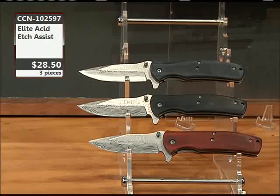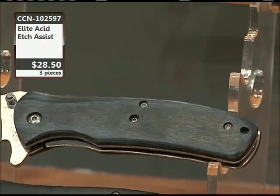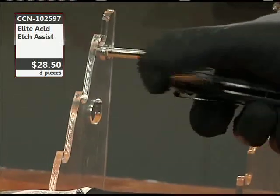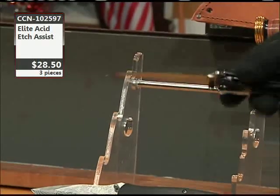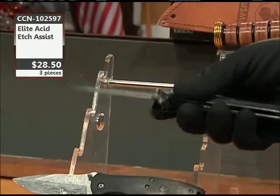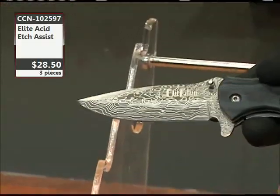Okay, is this by Elite Edge? Well, it says Elite in the Acid Edge Assist. Now, that means that it's going to look like Damascus, but it's not. What they've done is they've acid etched that, which gives it that look. Each one of these is liner locked, and they've got a pocket clip on the back side. Retail is $110.85. You're only paying $28.50 on Cutlery Corner Network. So basically, that is $9.50 a piece. If you get a close-up right there on that blade, you'll see what I'm talking about. They'll get it for you there in a minute.